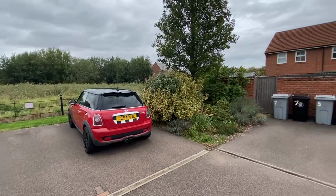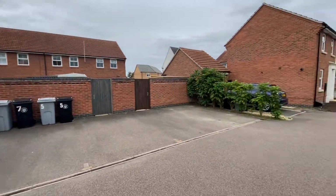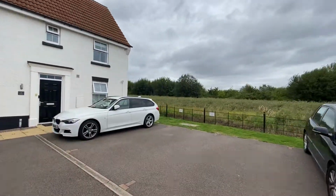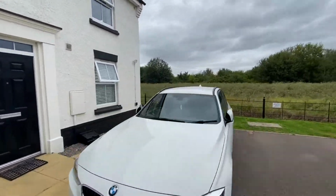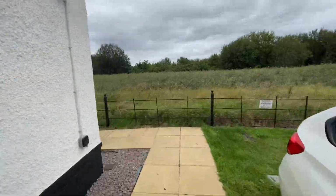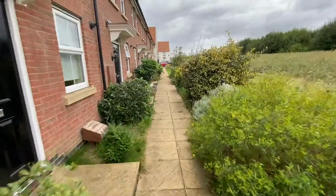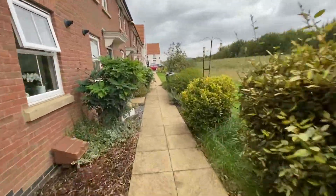Welcome to Cheltenham Court. Here we have a two-bedroomed terraced property on Elsea Park, overlooking nice greenery.